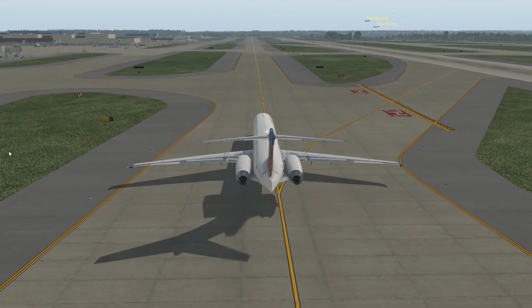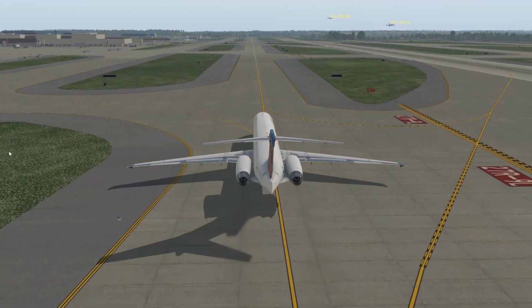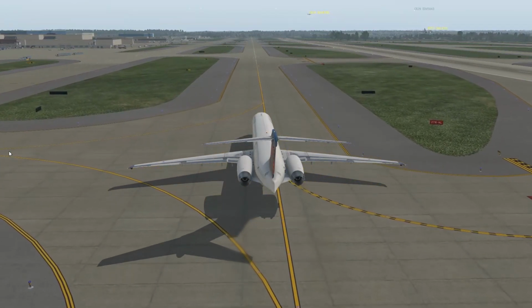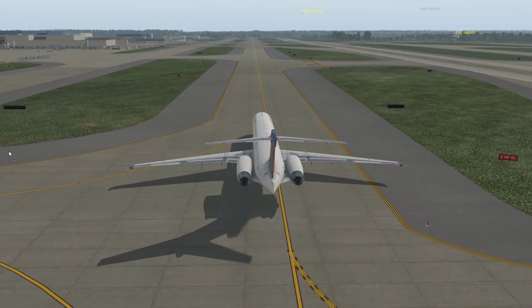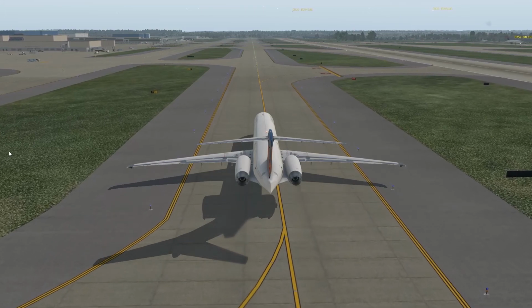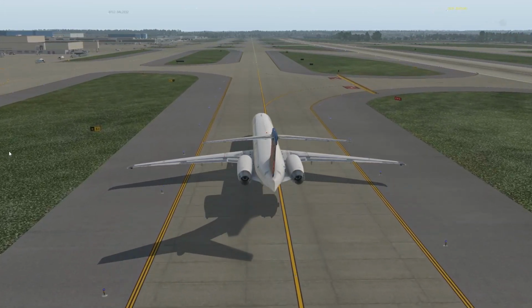Wow, look at that dude just backing up. He's like, nope, let's try it again. Look at that. That's the RJ. He's like levitating now. So anyway, I was just comparing traffic, and it looked like it was mostly arrivals going into 28. So we'll depart on 27 right. That'll be fine.